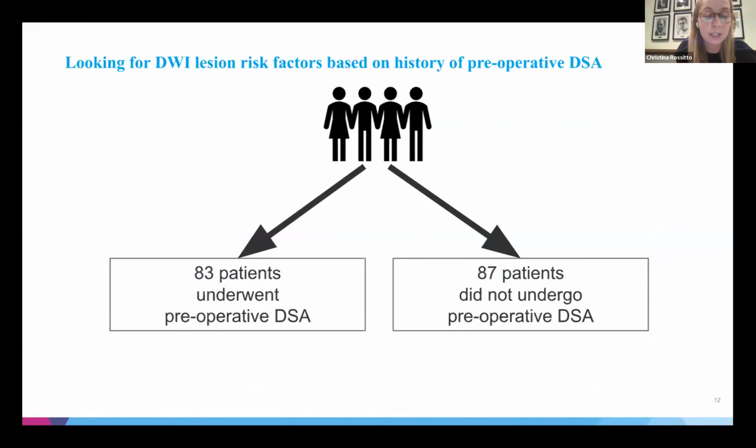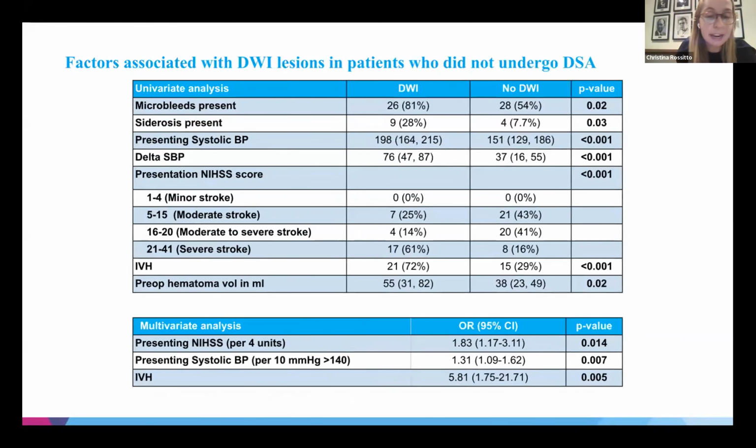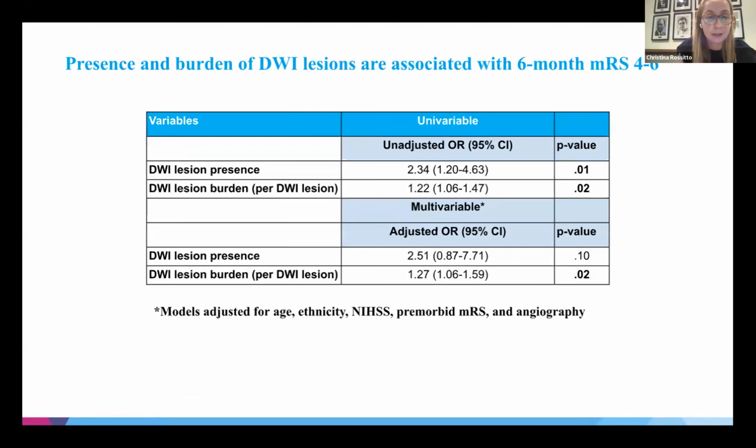So based on this finding, we split our cohort by DSA history to look more specifically at risk factors for DWI lesion detection in each group. In the patients who had undergone DSA, we found on univariate and multivariate analysis that NIHSS, age per decade, leukoaraiosis, and preoperative hematoma volume were predictive of the presence of DWI lesions. In patients who did not undergo DSA, we found that NIHSS, elevated systolic blood pressure at presentation, and IVH were predictive of the presence of DWI lesions.